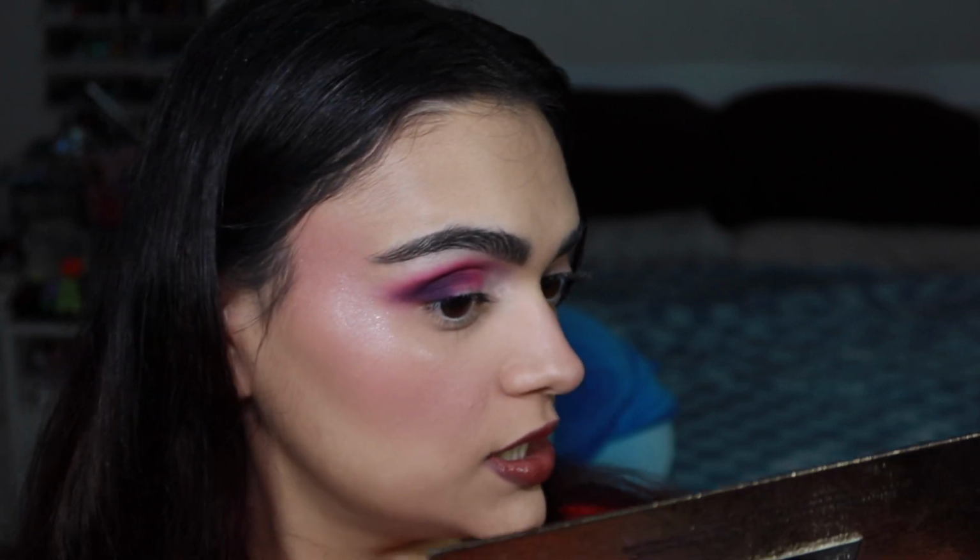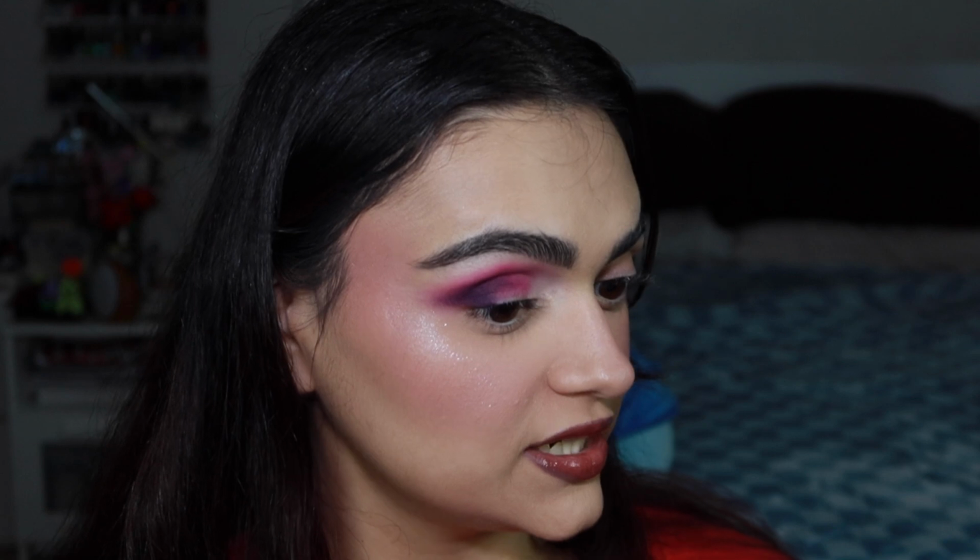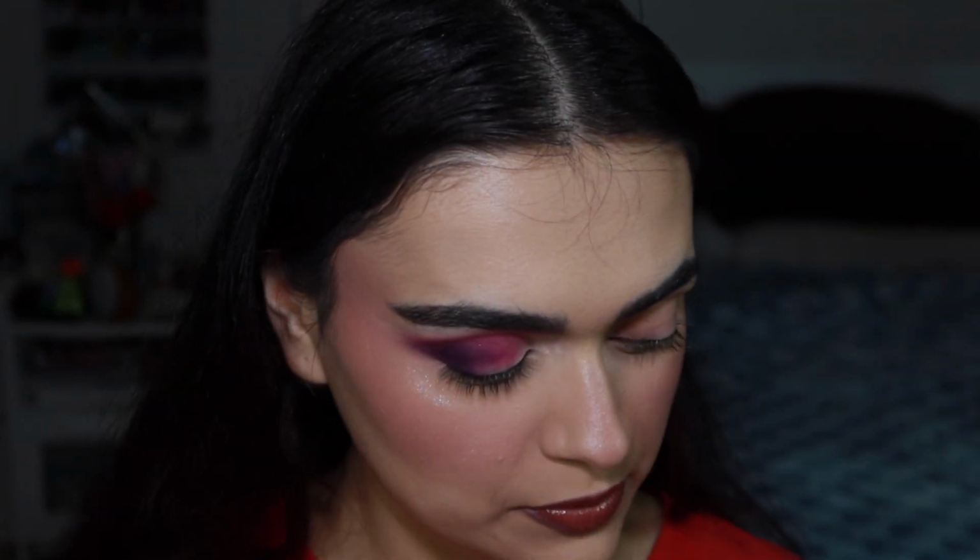Okay, I kind of messed up the inner portion right here. We're gonna have to cover it with more setting powder. I tried to fix it with my Danessa Myrix, but it just couldn't. I also don't have any NYX glitter glue right now, so I'm kind of upset.